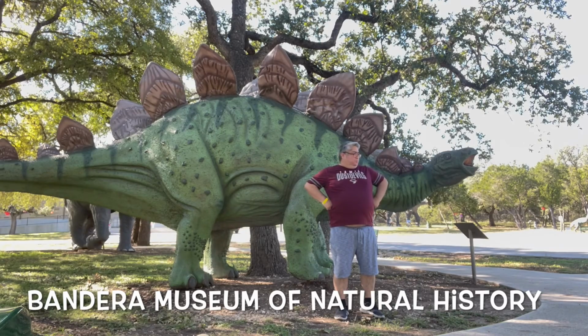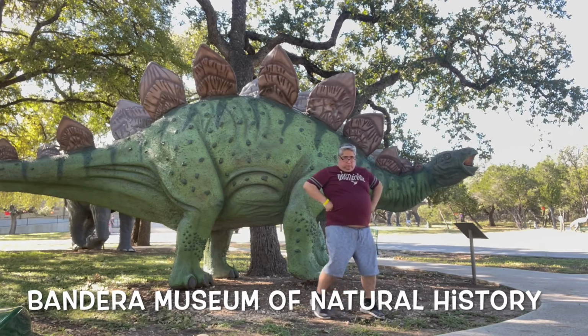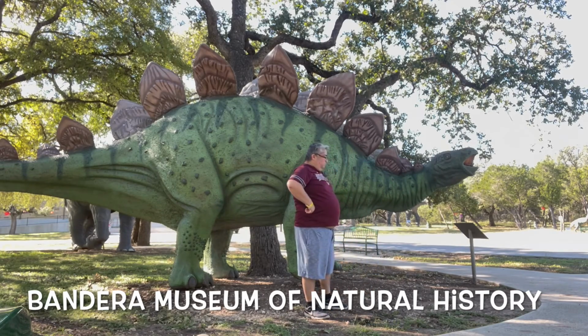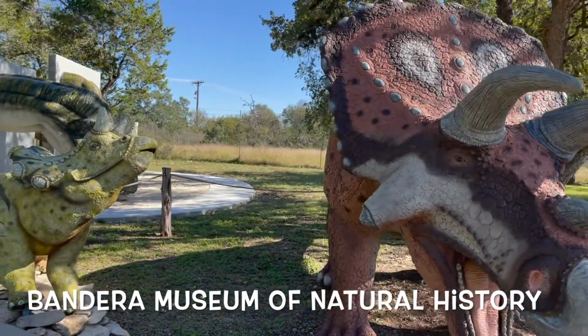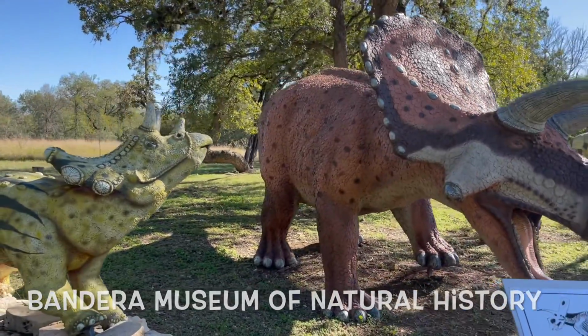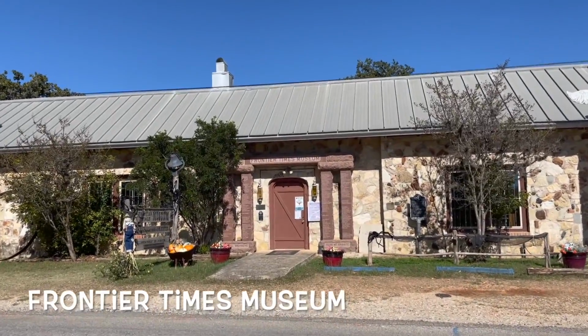Plus outside they have all these replica dinosaurs, life-size of course, and I had to take a picture with Stegosaurus because it's kind of weird looking. And of course Triceratops is there. But it's definitely worth a stop if you're with kids and they need something to do.